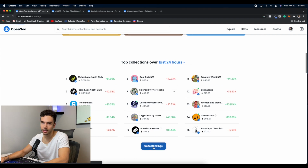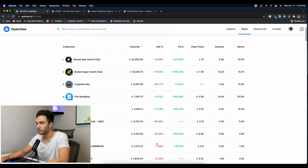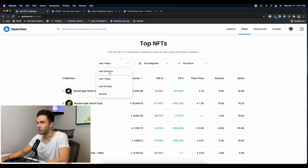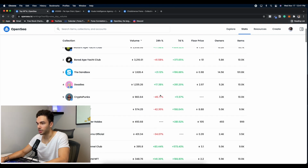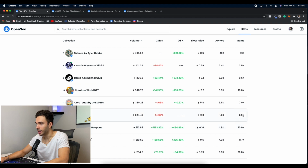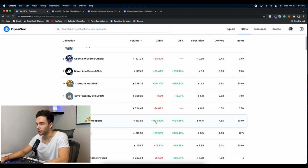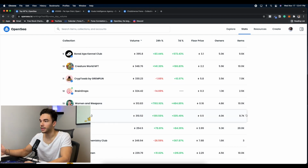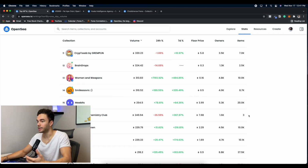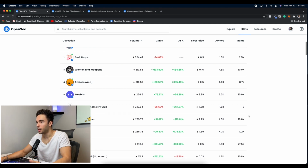We're gonna go to rankings, and then basically what I like to do here is filter it, like I said, by 24 hours. And then I'll basically just look for anything that catches my eye, such as a low floor price, the item count, their increase in percentage in the past 24 hours and 7 days. So the benefit of this is that we can see how a project is doing post mint and how the market is reacting and how it's trading.